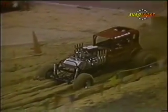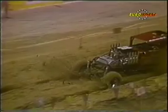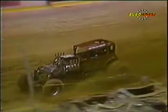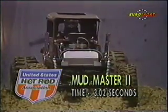There it is. You can see the machine heading literally nose first into the mud. Then it finally picks up. And by that time, the tires are already in the mud. And in the super modified class, you've got to stay up on top. It finally does come back up out of the mud. But unfortunately, the elapsed time, 3.02 seconds, will not put him up there with the leaders.